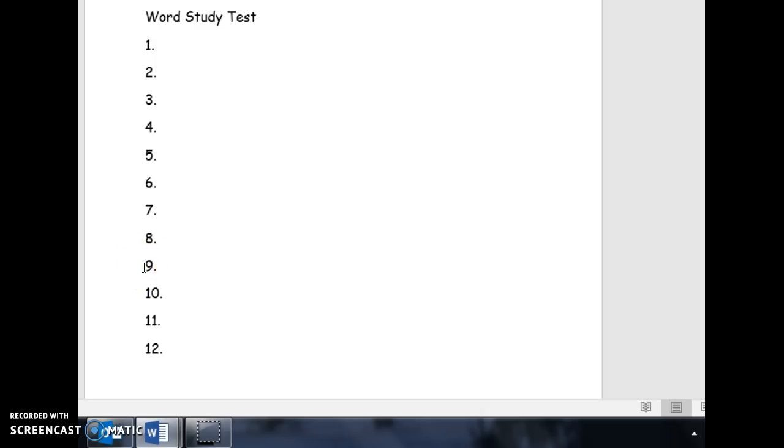Number 9, vowel. When we were in first grade, we learned what a vowel and what a consonant is. Number 9, vowel. Number 10, rural. Some people live in rural areas while others live in crowded cities. Number 10, rural. Okay, those are your first 10 words.